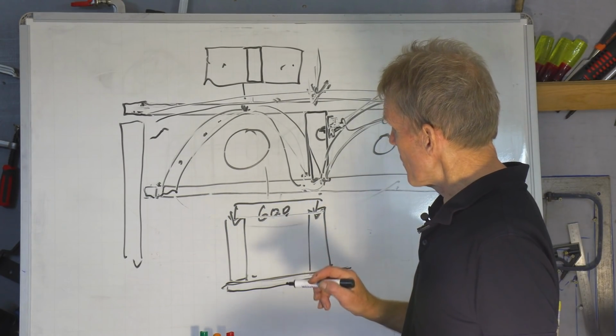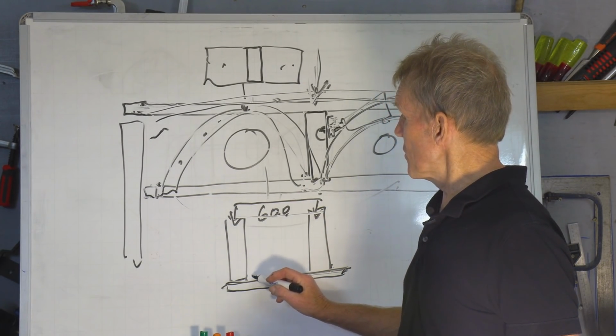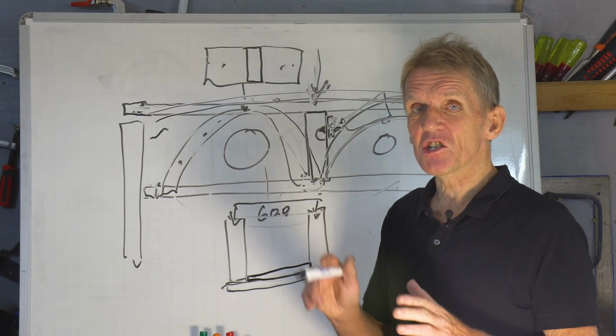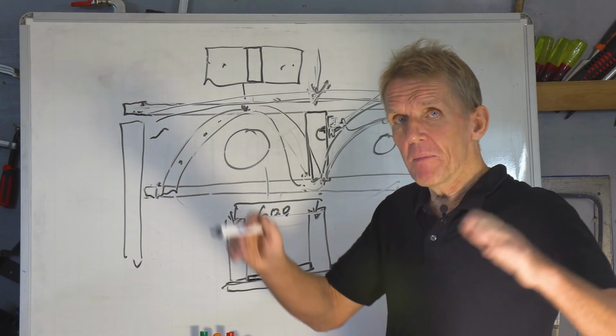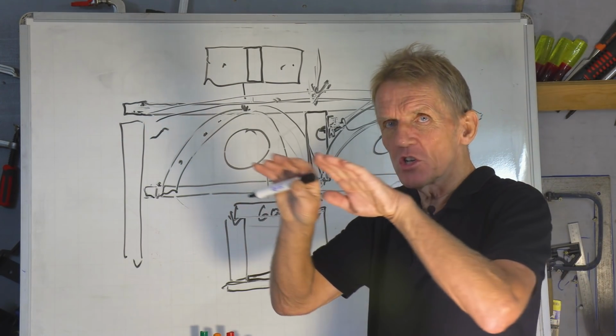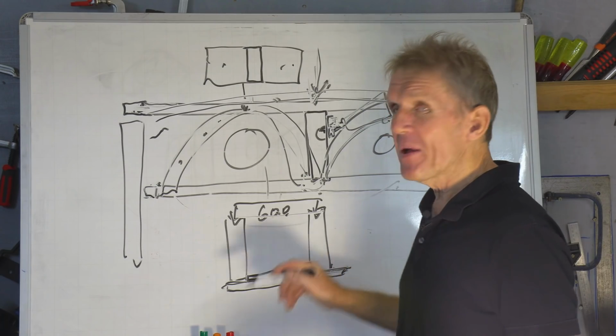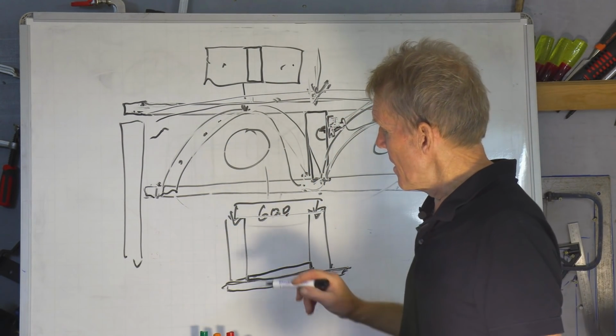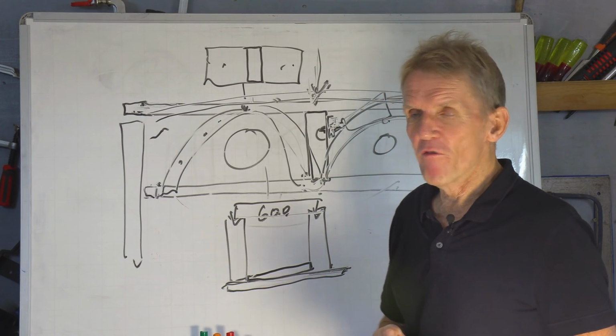And if you don't do that, what you should do is put a noggin in between each joist to support the edges of the plasterboard. Not in the middle, but along the edges where you've got 2 sheets of plasterboard joining. A piece of timber between those 2 pieces will stop that movement. But again, that's not often done.